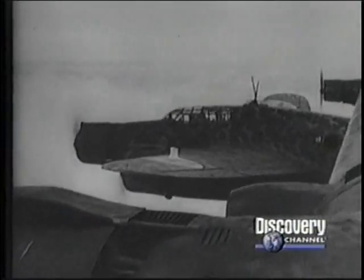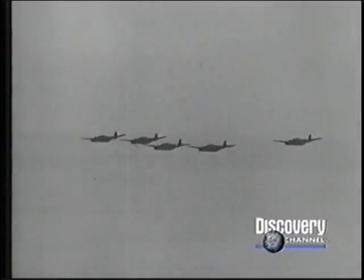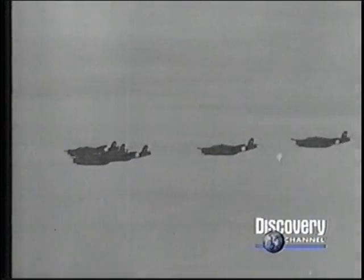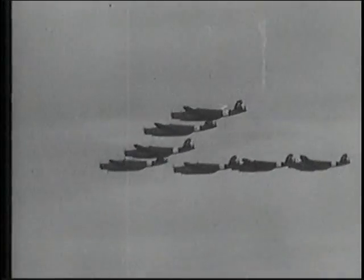In 1942, the manufacturer introduced an advanced version with 1,175 horsepower Piaggio radial engines. This model had a reduced bomb load of 2,200 pounds, giving the aircraft better performance and longer range. Over 500 were built.